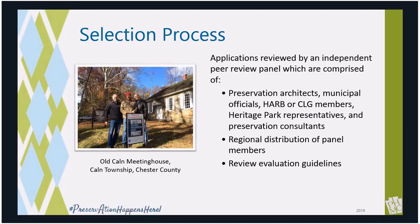And keep in mind that you won't be able to start your project until you get an executed grant contract. So your grant timeline is generally October 1st. So although you make your application March 1st, your project won't be able to start until October 1st.